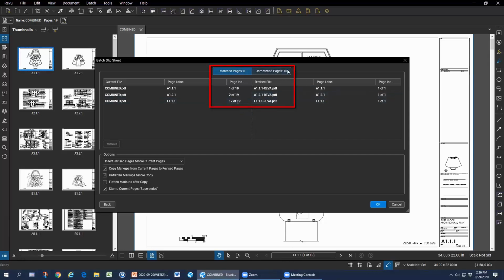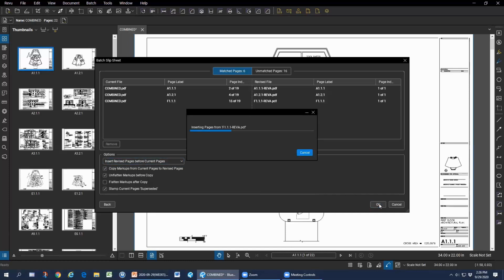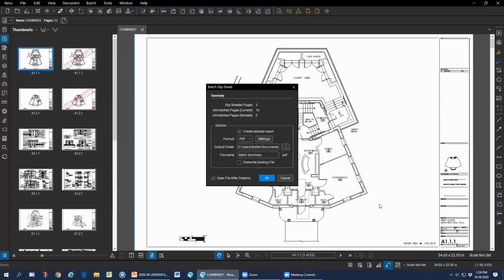And there are 16 pages of these 19 pages that don't have any modifications to them. I'm looking at all of that and saying, yep, that is all 100% correct. Down here, I can choose whether I still want to replace, or if I want to use the option I didn't have before, insert the revised pages before the current one. That's what I want, and I'm going to hit go. It's going in there and it's not replacing, but inserting in front of the old page a new page with the new content.